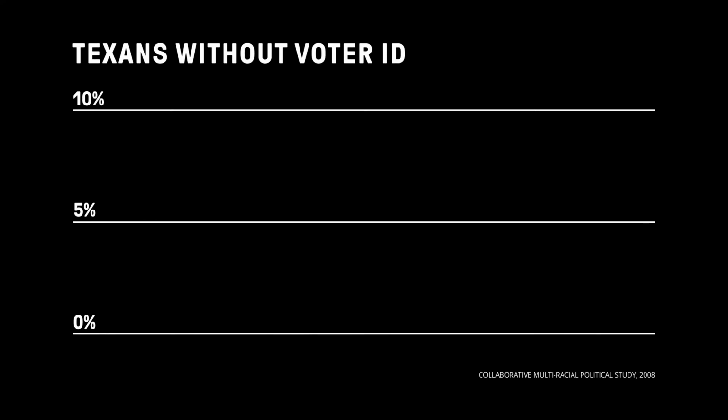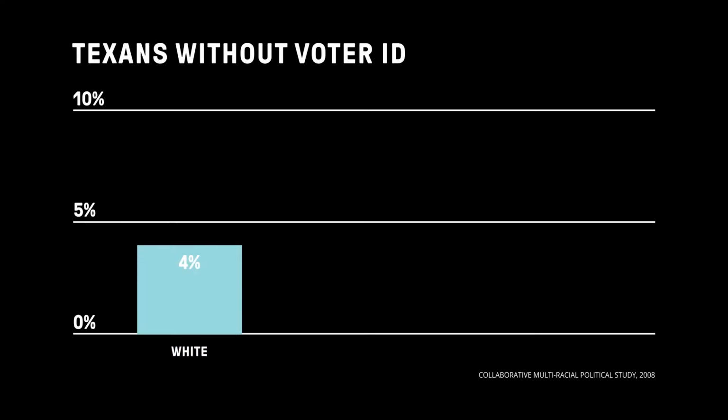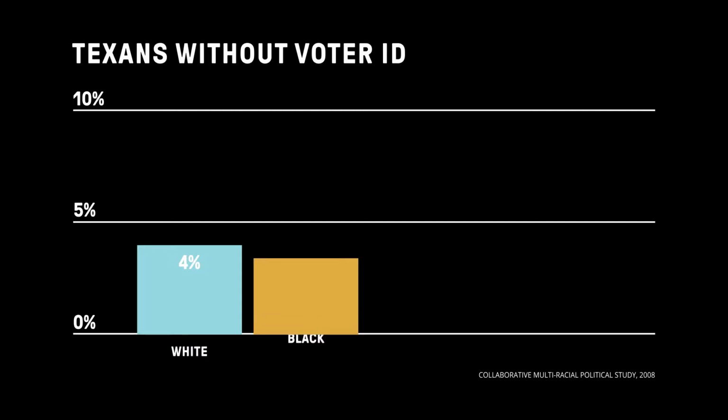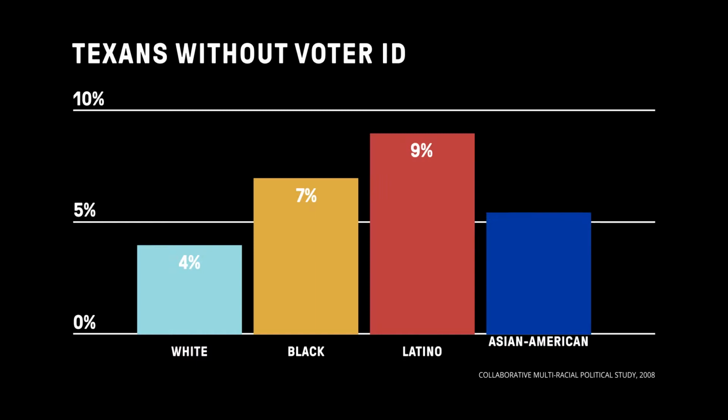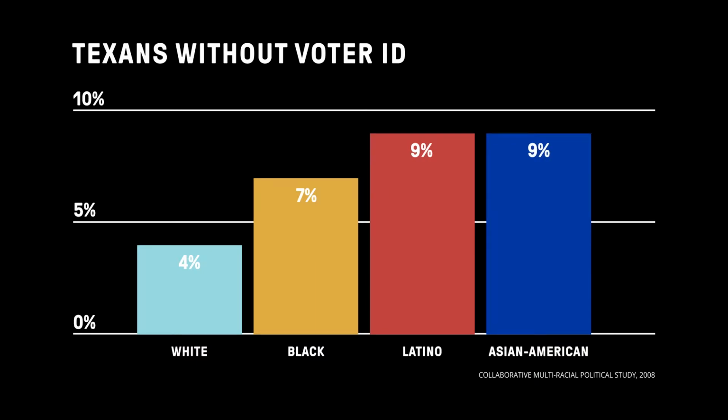In 2008, only 4% of white Texans lacked one of those acceptable IDs. But 7% of Black Texans and 9% of Latino and Asian American Texans didn't have one. Minorities vote less often than white people, and minorities are more likely to cite not having a valid ID as the reason they don't vote. What's more, studies show that even if they think they don't have a valid ID, they often do. They just don't know it.